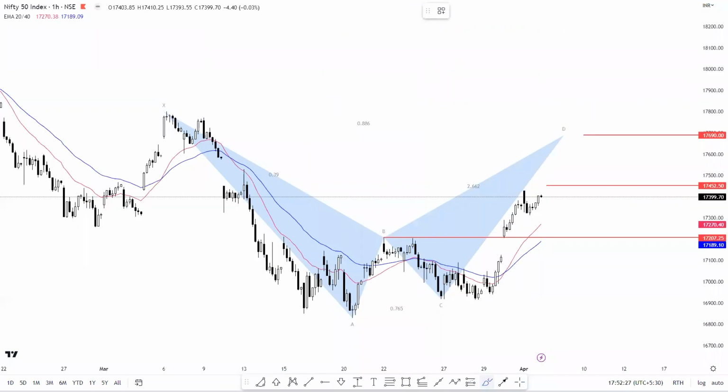Now for those of you who are carrying longs, you might want to consider trailing to adjust the risk, and if you're looking to build fresh positions, then you can either look for a pullback opportunity as per the hourly charts towards the averages, or a decisive breakout at the level of 17,452. Now do keep in mind that this is just a possibility that we are considering for now, so do take the risk to reward into consideration before initiating any trades.